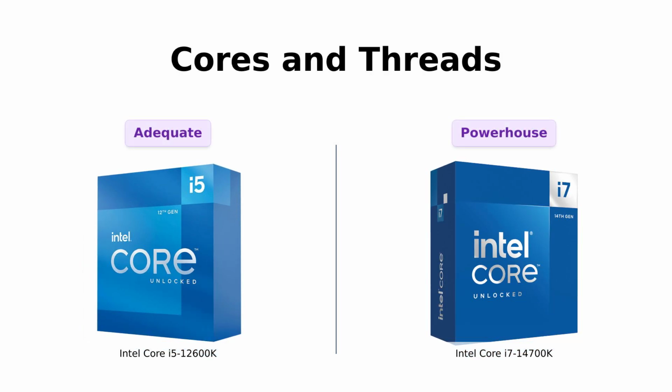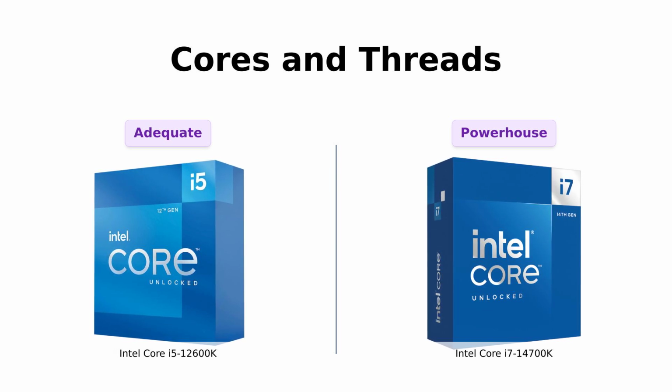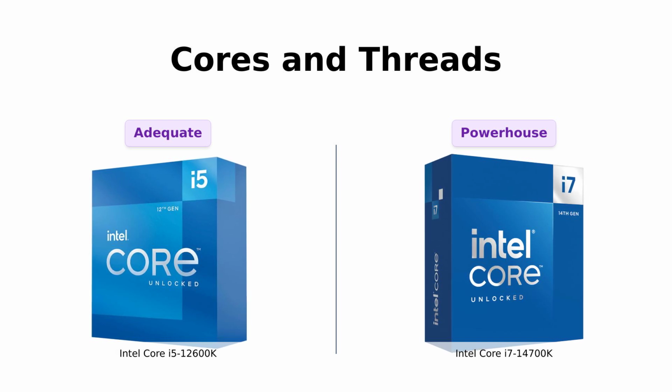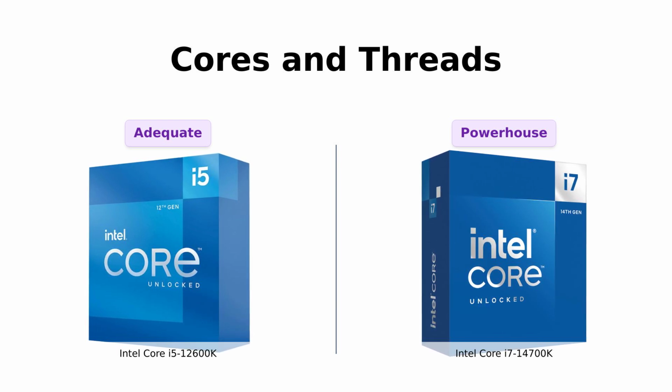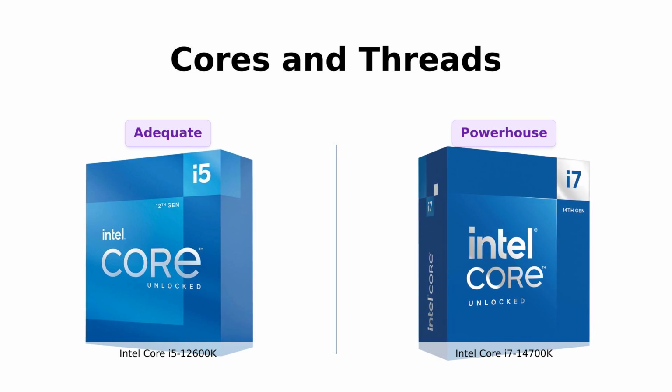Next up, let's talk about cores. The i5 packs a solid 10 cores, which is pretty impressive. But the i7, it flexes with a whopping 20 cores. That's right, 20. It's like comparing a Swiss Army knife to a Swiss Army tank. If you love multitasking like a caffeinated squirrel, the i7's got your back.